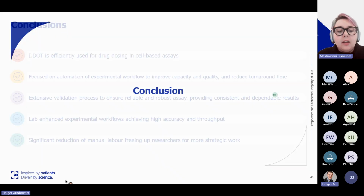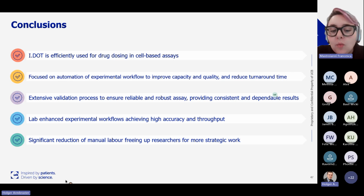So, in conclusion, by automating key aspects of our experimental workflow, we have achieved several critical improvements. First of all, the I.DOT technology has proven to be an efficient and valuable tool for drug dosing in cell-based assays. By focusing on automation, we have improved our experimental capacity and quality while reducing the overall turnaround time of our assay. We conducted an extensive validation process to ensure a reliable and robust assay, also providing consistent and dependable results. Of course, by reducing reagent consumption and minimizing the need for repeated experiments due to variability, we have achieved cost savings. And finally, the transition to an automated dispensing system has significantly reduced manual labor, freeing up valuable time for us to focus on more strategic work.